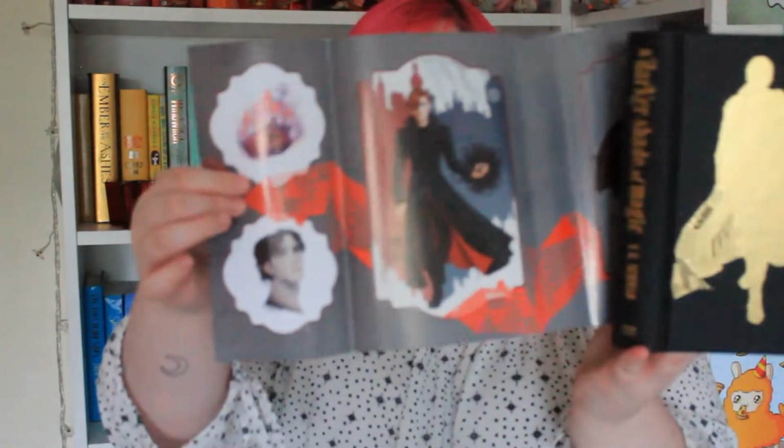Next up, I got A Darker Shade of Magic Exclusive Collector's Edition by V.E. Schwab. This is one of my favourite series of all time. You don't even know. The Shades of Magic series is just... there are no words in my mind. It is fantastic. I love it. And when I heard that V.E. Schwab was coming out with a deluxe edition with this gorgeous artwork, such a beautiful edition, I knew I had to have it. It is perfect. I love it.